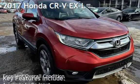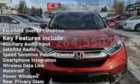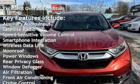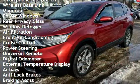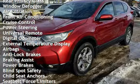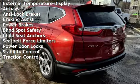Presenting a pre-owned 2017 Honda CR-V XL. This four-door SUV has a four-cylinder, 1.5-liter i4 engine with all-wheel drive and an automatic transmission. This Honda has less than 265,000 kilometers on the odometer.